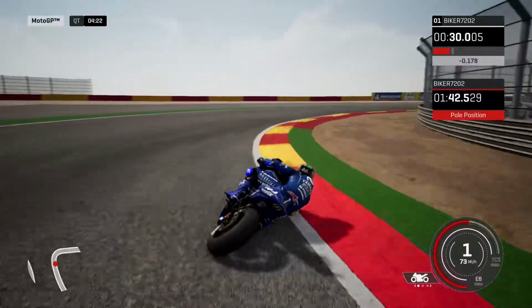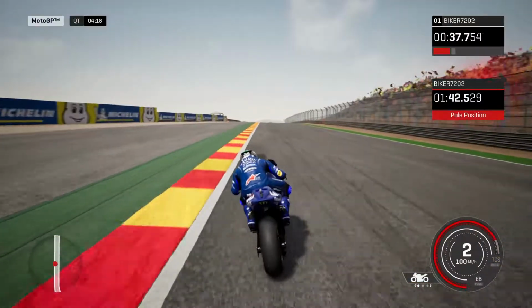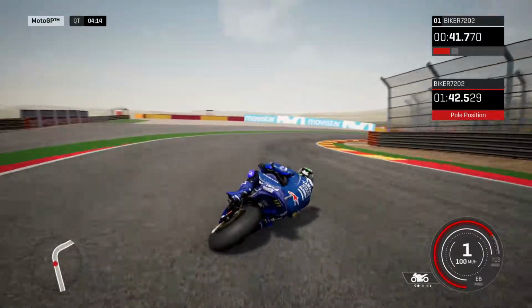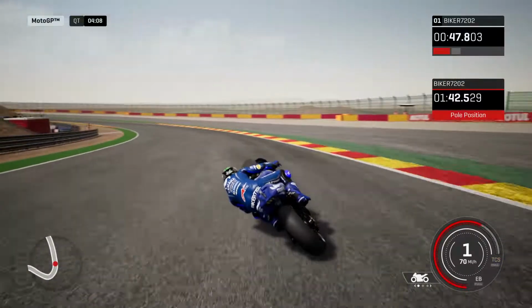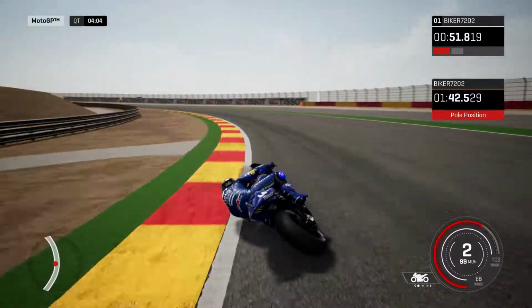But through the first sector we've gone 1.7 tenths quicker than our previous lap, so it's pretty good. Considering it was a 42.5, we're on course for a 42.3 here. It's going to be pretty good. We ran a bit wide though into the first part of the corkscrew. Through the second part, we're going to try and open it, make it as wide as you can. We're going right, well, it's quite close to the edge of the circuit.